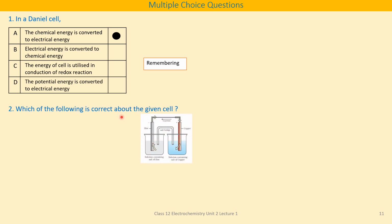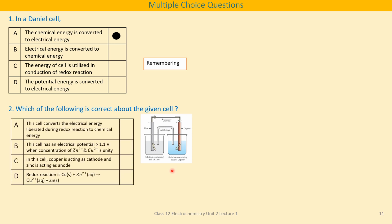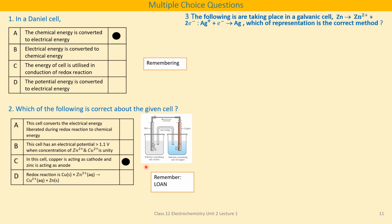Which of the following is correct about the given cell? The given cell is shown on your screen. Please examine and analyze the given figure and mark the correct options. Four options are given. Read all the four options and examine your answer, and remember that copper is acting as cathode. The right hand side is cathode, left is zinc, that is anode. So this option is given in option C. Please mark it. Next question.